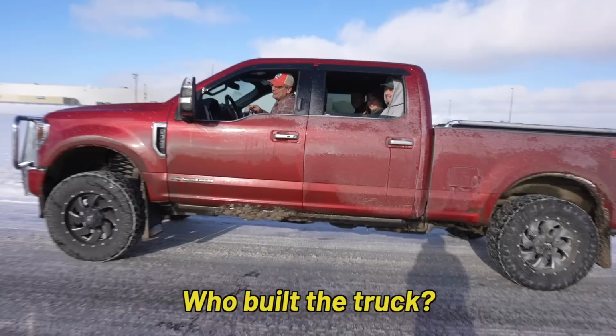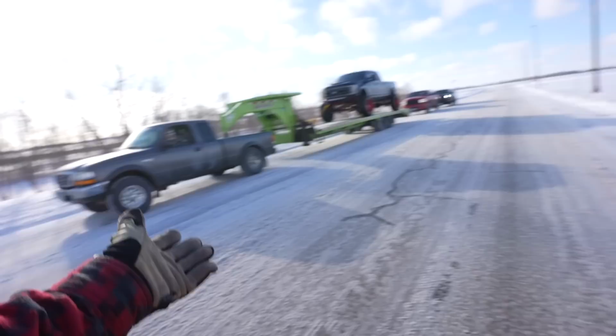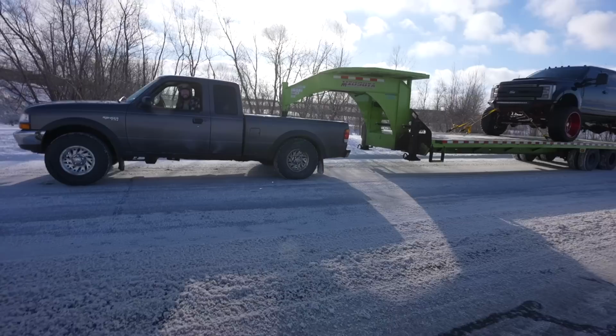Who built the truck? Ford. No, but they did it like that. Oh, you're not talking about the Ranger. Oh, that truck. Oh, I was gonna say, no, it's just a normal Ranger. That's a nice truck. Thank you. I think it's a 99. You guys have a good day. Thank you. You too. That was so funny. Yeah, what year is that? It's a 99.